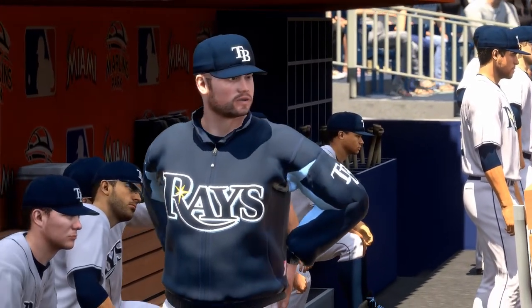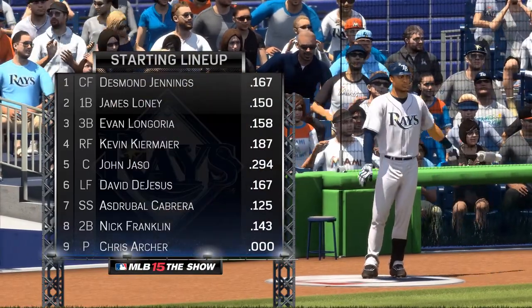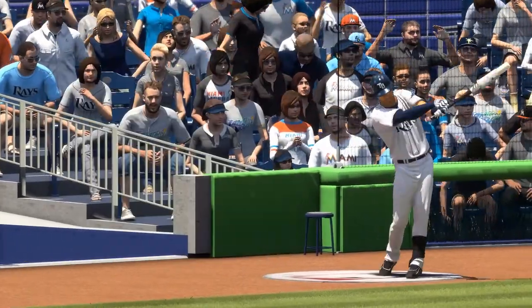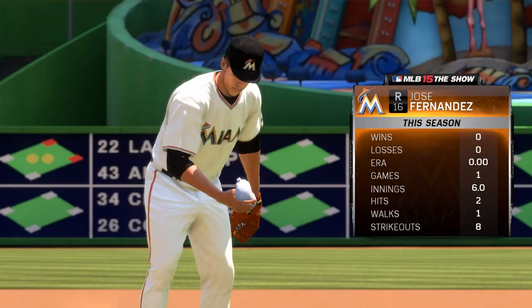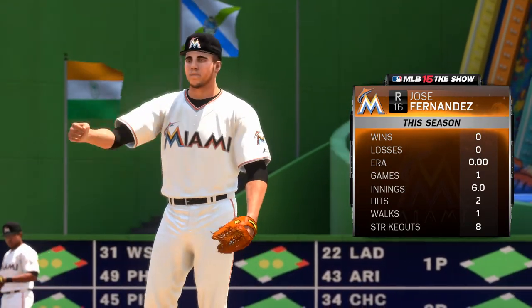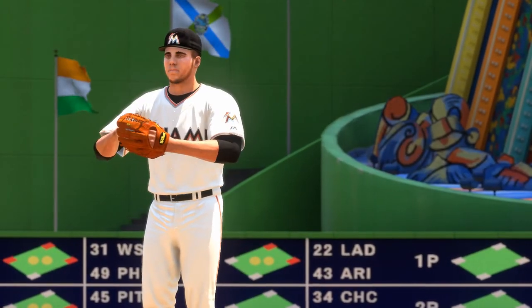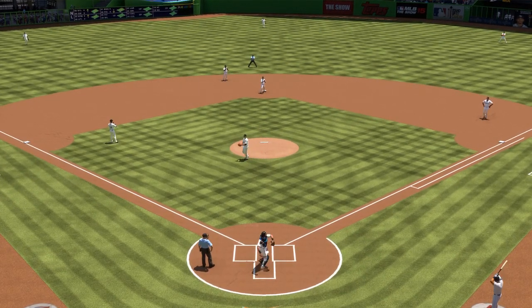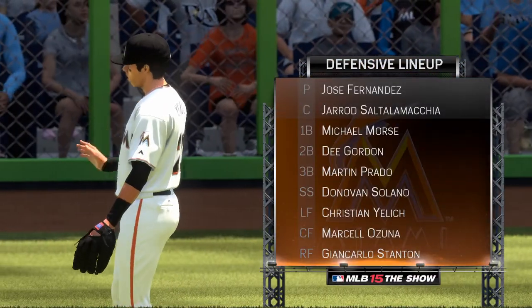All right, EK, we'll get to Steve in a moment, but first, let's take a look here at the starting lineup for the visiting Tampa Bay Rays, as their order will read like this. They'll have their work cut out for them as they face the Rookie of the Year in 2013 for the National League, Cuban-born right-hander Jose Fernandez. And in the field, the Marlins will align themselves like this.